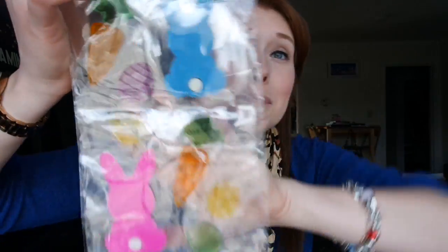And then for my classroom, I thought these bunnies with carrots could be a nice non-religious decal to have on my window. I don't have windows in my classroom, but I do have basically a panel of glass that looks into the hallway that I decorate with window clings. So those are all things that I picked up from Walmart.